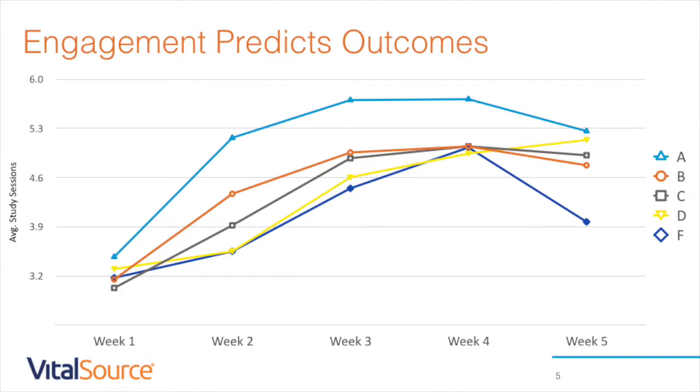student outcomes. In this particular study, we were able to predict the student's letter grade by the second week in the course. This informed the key focus of our instructor dashboard, ensuring that students start reading early in the semester and continue to read consistently throughout the semester.